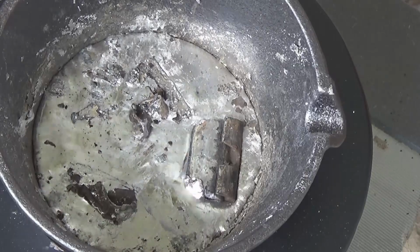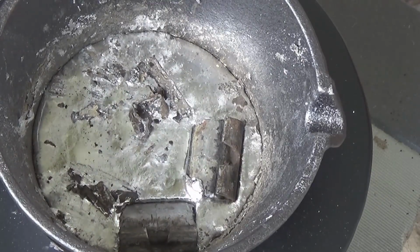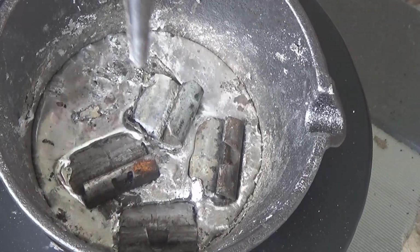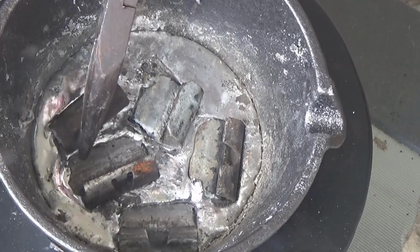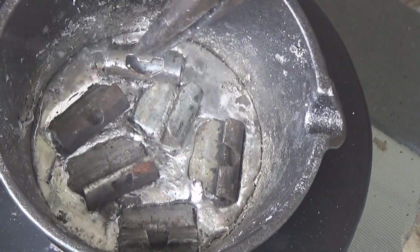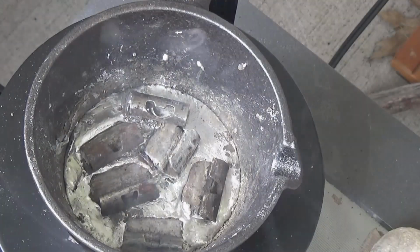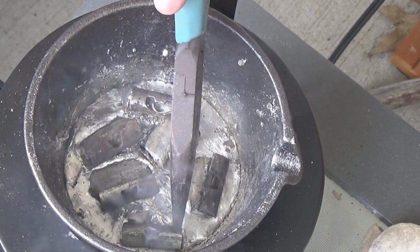So there's 1, 2, 3, 4, 5, and we got 1 more, 6. So we're going to toss those 6 in. When those get done melting, we'll continue the process. It doesn't take long. I just set them in there, and you can see, yeah, they're all ready.